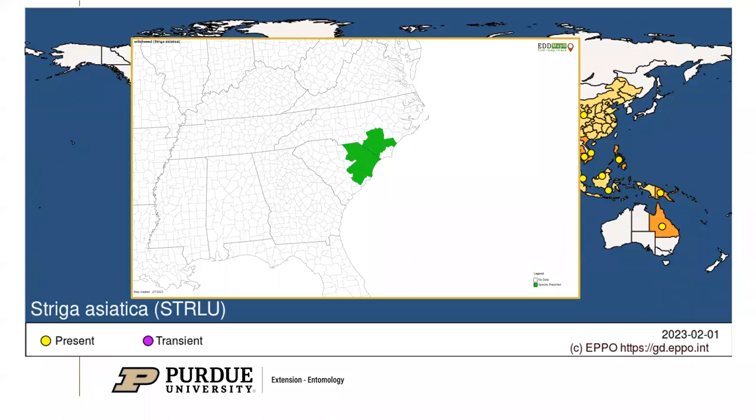It was first detected in a field in Columbus County, North Carolina in 1956. And it has since spread to South Carolina. So since its introduction, the federal state cooperative program has eliminated over 99% of 432,000 acres that have been infested with witchweed in the Carolinas. So it's a pretty intense eradication program.